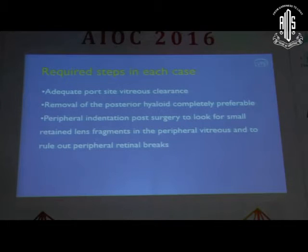Required steps in each of these techniques that definitely have to be done is an adequate port site vitreous clearance, because your instruments are going to go in and come out of the eye repeatedly, and one may cause a peripheral dialysis if port site vitreous is not cleared. The posterior hyaloid necessarily has to be completely removed. Peripheral indentation, once your surgery is over, should meticulously be done to look for any small retained fragments that are entangled in the vitreous base and to rule out any peripheral retinal breaks.